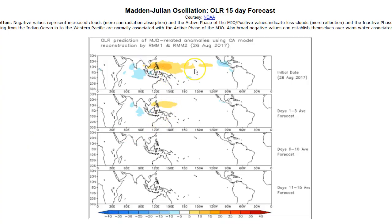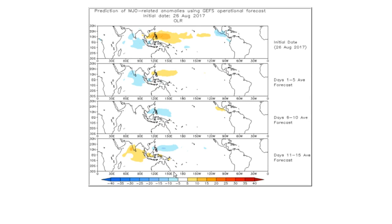Looking at the forecast charts, outgoing long wave radiation, that is the yellows and oranges, suggest more sunlight reflectivity off the ocean surface, which typically means high pressure, which means the inactive phase of the MJO. That is what is in control right now. The Kelvin wave generation area, pretty much right in this area here on the equator, expected to last for another 5 days and then go to a neutral phase per the statistical model. The GEFS model, Ensemble GFS model, suggests, if anything, maybe a very, very weak form of the active phase of the MJO showing up in week 2 of this 2-week forecast, but we're not holding our breath on that.